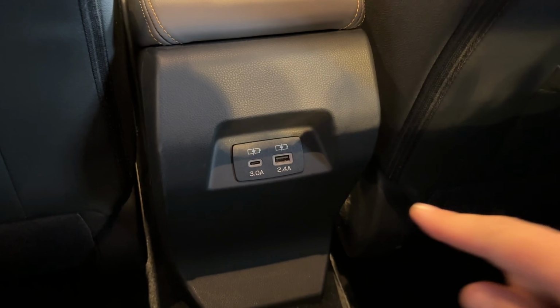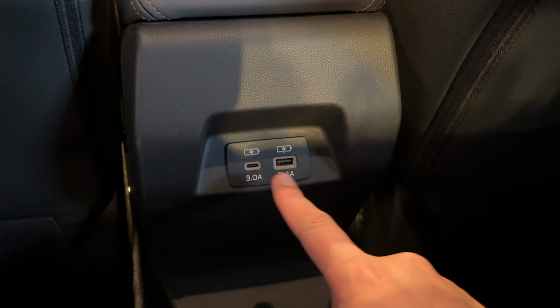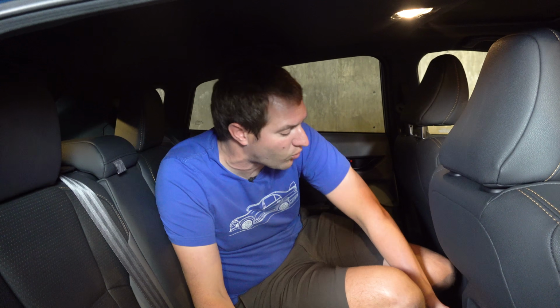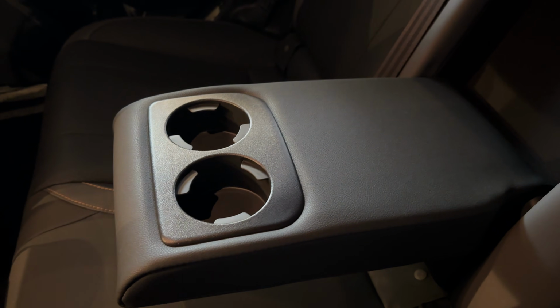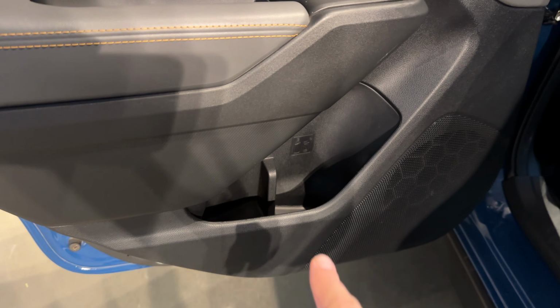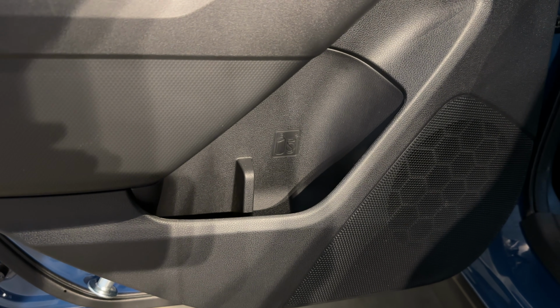You do have charge ports, USB-A and USB-C in the center, but they take the place of any sort of rear seat climate vent, which some other cars do have in this segment. And there's no storage pocket situation down here. You just have those chargers, which is fine. Now, in the center armrest, you put that down and you have a couple of cup holders, which is also fine, and they supplement the ones that you already have inside your door pocket. Other than that, nothing too quirky or interesting in the back seat of the Wilderness.